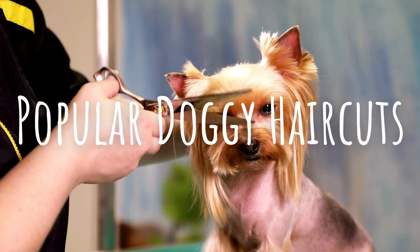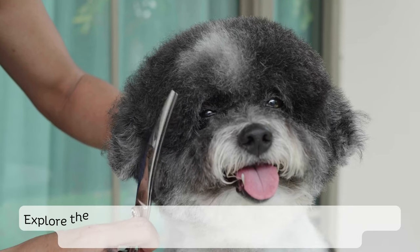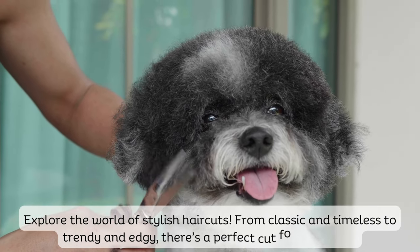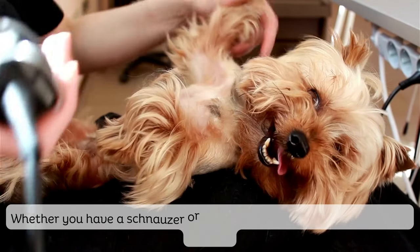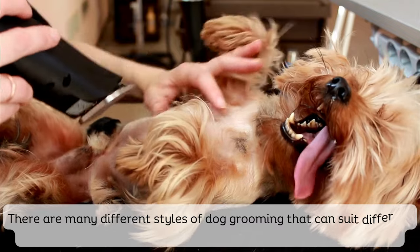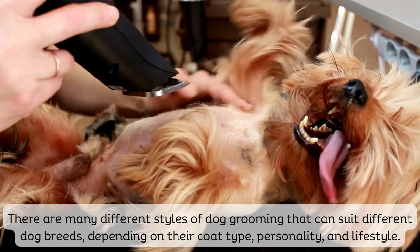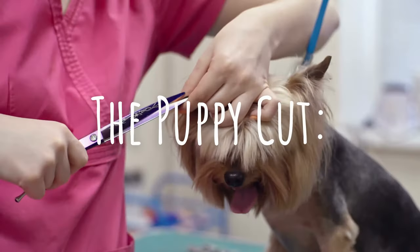Popular doggy haircuts. Ready to transform your dog's look? Explore the world of stylish haircuts. From classic and timeless to trendy and edgy, there's a perfect cut for every pup. Whether you have a Schnauzer or a Shih Tzu, we can all rock a fabulous haircut. There are many different styles of dog grooming that can suit different dog breeds, depending on their coat type, personality, and lifestyle. Some of the most popular styles are the puppy cut.